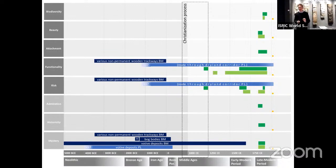And I must say that biodiversity, we're not looking for the term biodiversity as such, because we know that's a very recent technical term, but anything that came close to biodiversity as that concept, we coded. And we only found that in those relatively recent historical sources. The 2 dimensions that were stretching back further in time were functionality and risk. And that matches very well with the archaeological record, and also there we have an additional one, the mystery part, which we also see reoccurring in historical sources.